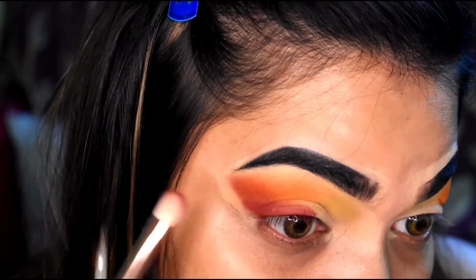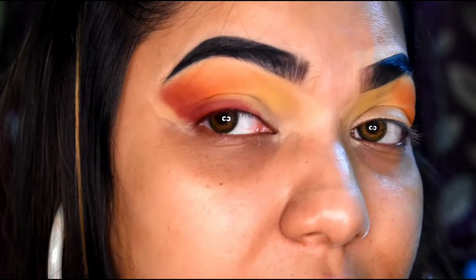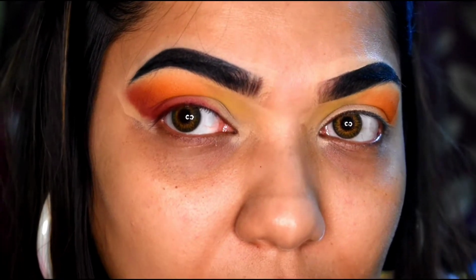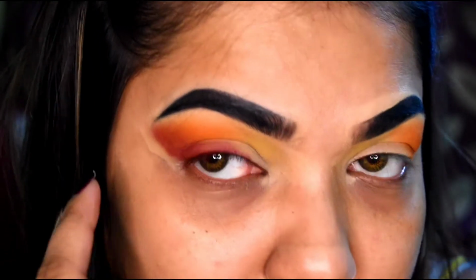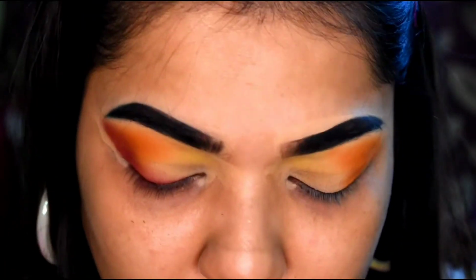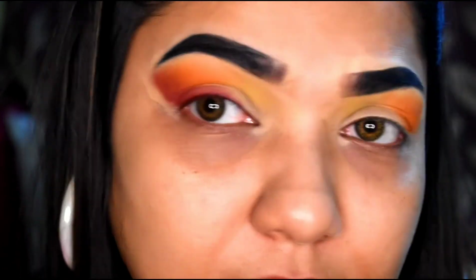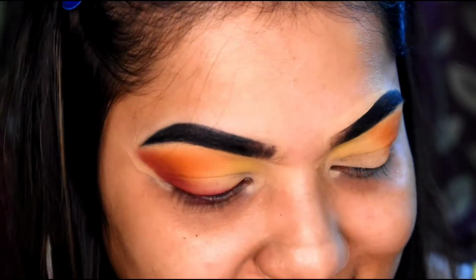I think this is... don't mind this portion because it's just concealer as the base, so I will just wipe it with a wet wipe after it is done. And I think this actually, the name really goes with it. It is the Sunset Beats palette.